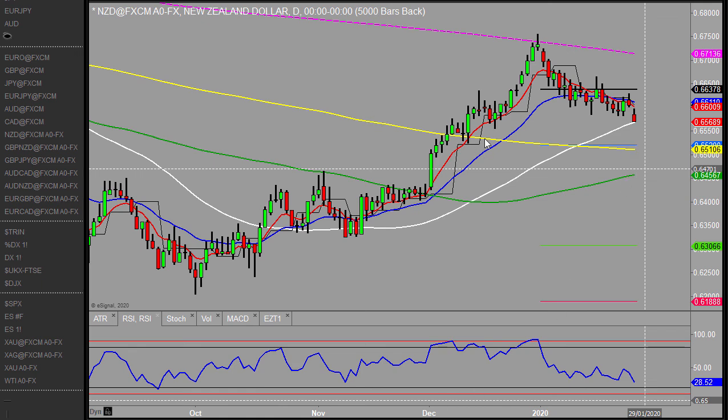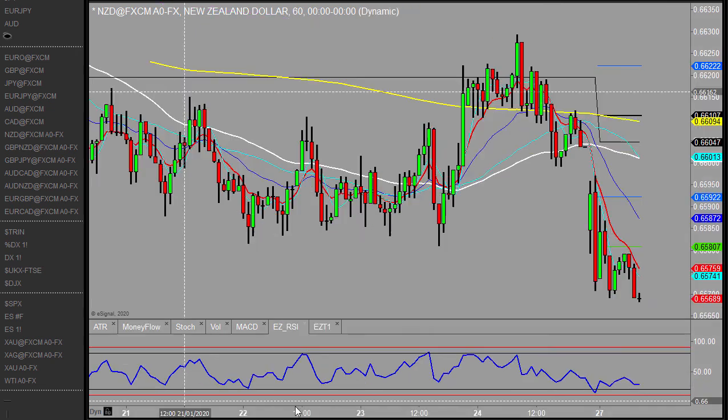The 200 is still facing south at the moment, and probably won't provide such a good support level, but we'll see. Okay, so that's that. Bit of divergence across these lows here. Again, I would like to see it break above this prior high here to consider any reversals.